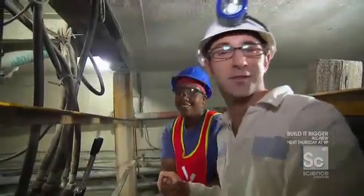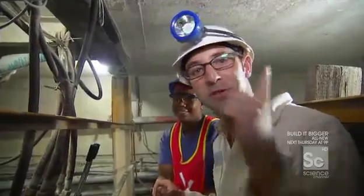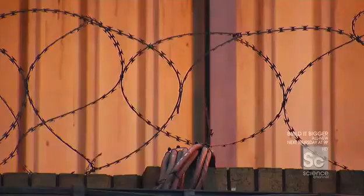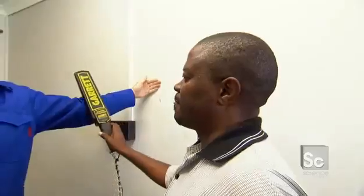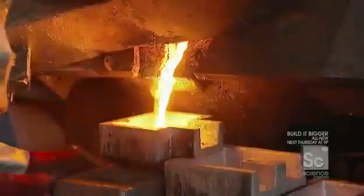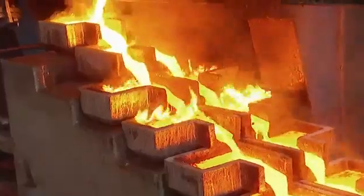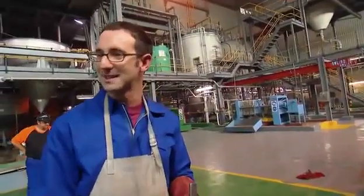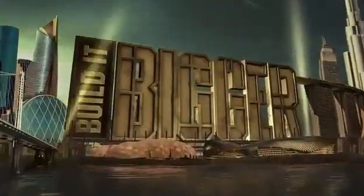She is sending this stuff to a hoist, which is then going up to the surface over 2.5 miles. Coming up, I enter one of the most highly secured buildings in the world to forge $4 million of pure gold. Solid gold. That's not even a joke. That's actually solid gold.